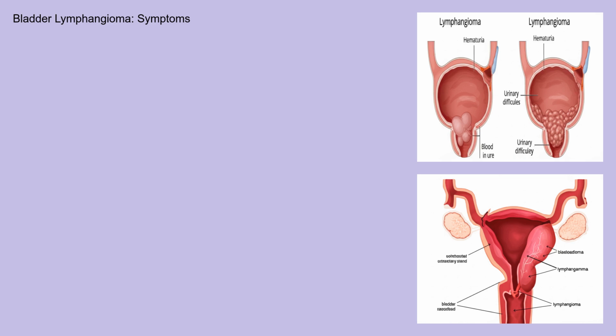Many cases of bladder lymphangioma are asymptomatic, especially when the lesions are small. However, as the lymphangioma grows, it can cause a variety of symptoms. These may include hematuria, which is blood in the urine, urinary frequency and urgency, difficulty urinating or a weak urine stream, pelvic pain or discomfort, and in rare cases, urinary tract infections. The severity of symptoms depends on the size and location of the lymphangioma within the bladder.